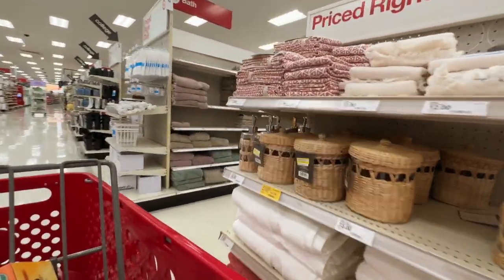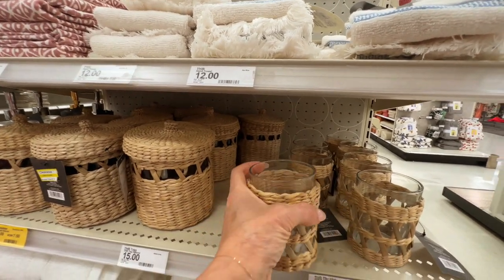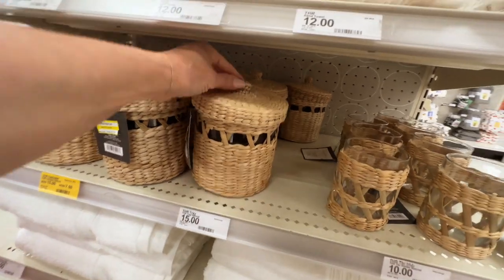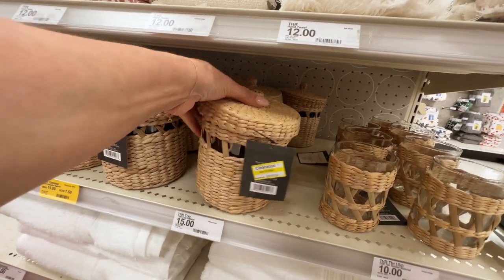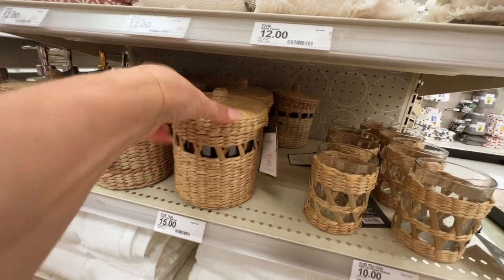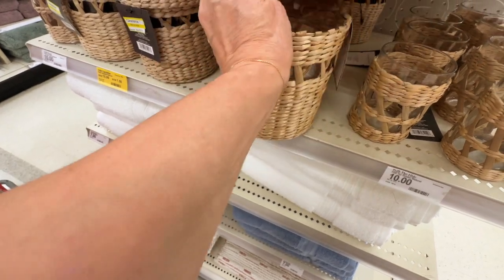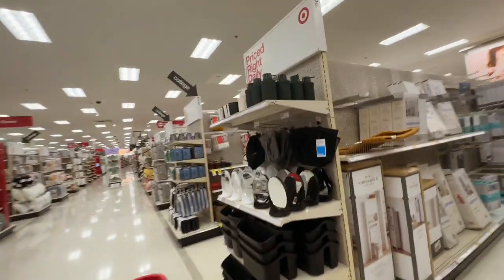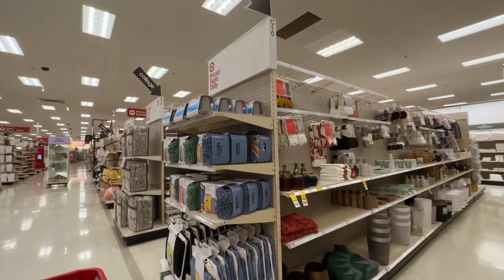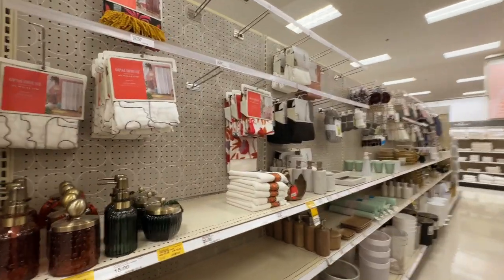I'm getting closer. Oh, these are pretty tumblers. Trays, clearance, $7.50, half price. It's pretty. It's got a plastic container inside. So pretty. Now see here, they've got college. That's because all the students have returned to uni, as they call college here, and so they need to deck out their dorm rooms.